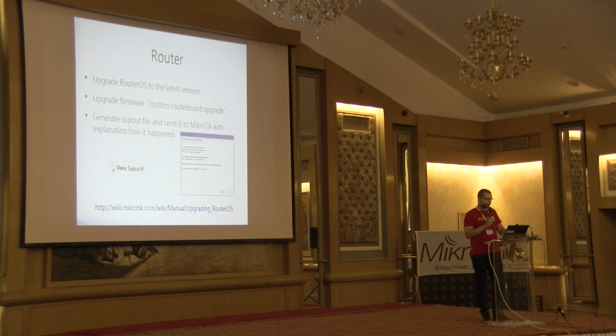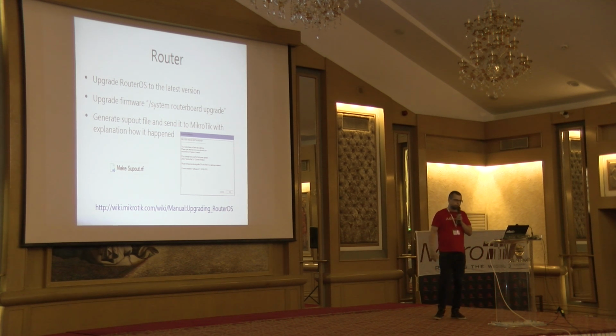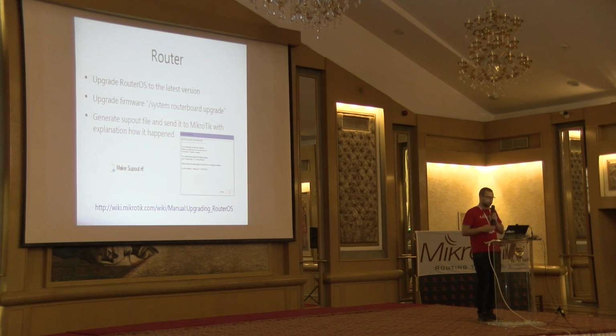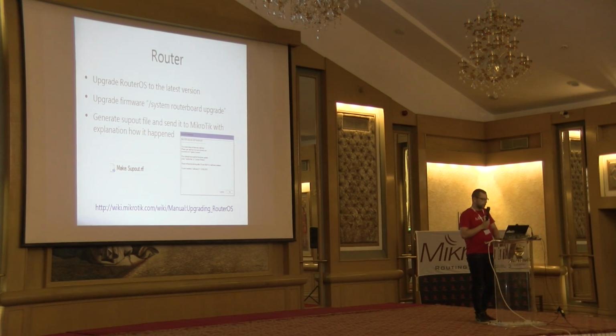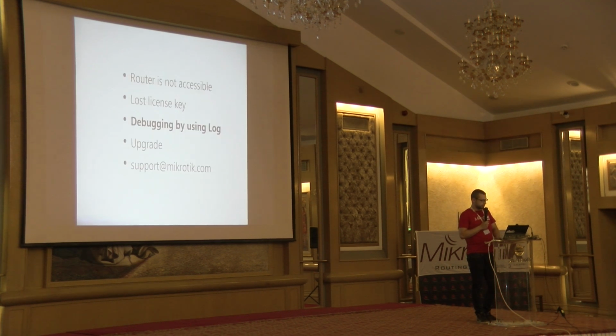Upgrade RouterOS, upgrade bootloader version, and if then you still don't have your license key, then find in Winbox or the web interface this small button called Make Support Ref. It will generate a simple file on your device. You can download it from your router and send it to support. From this file, we will see all information about your router and we'll be able to help you to renew your license. So remember to send the file so it won't take a long time to get your license working again. So this was about licenses.